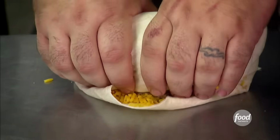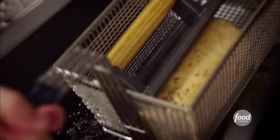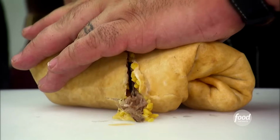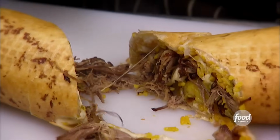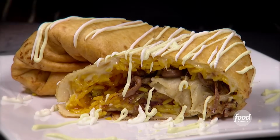And when it gets dropped for the flash fry. Whoa, whoa, whoa. You're gonna fry it? I'm gonna drop it. Cool. Oh, Chimi football. There you go. I'm gonna slice it open. You got all that goodness inside. Look at that. The avocado lime, the crema mexicana, sour cream.